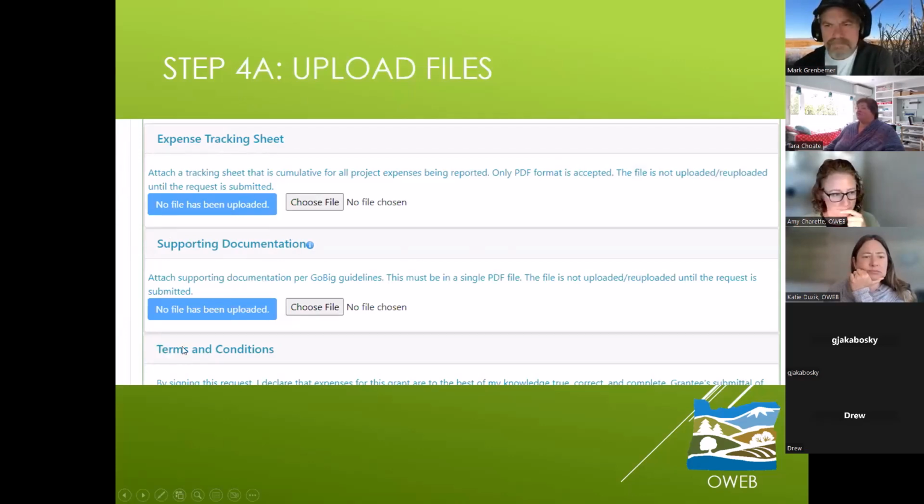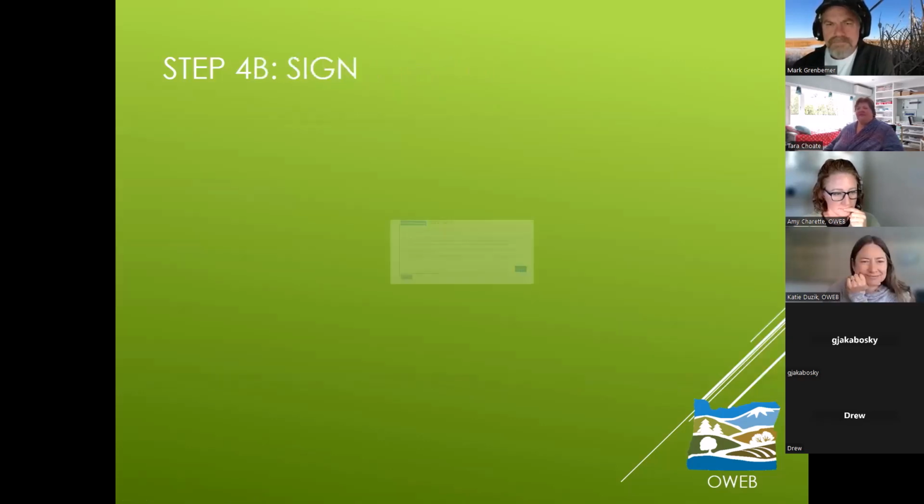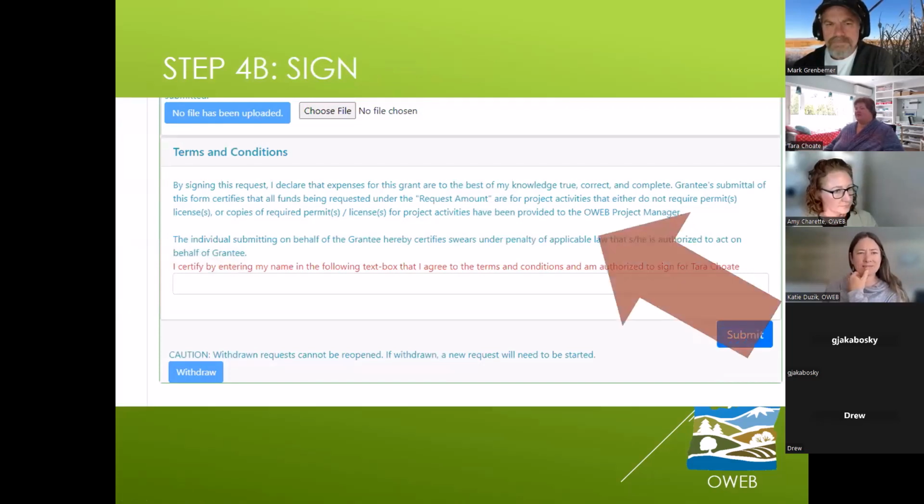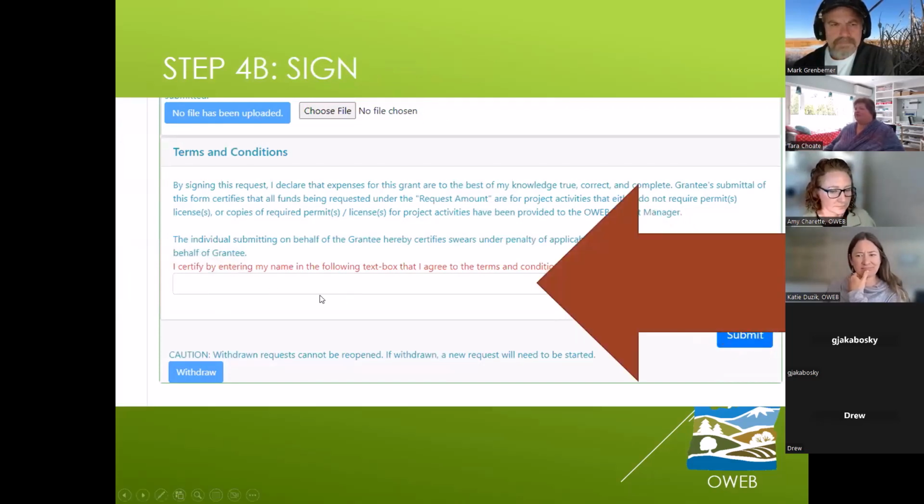And then you're going to upload supporting documentation such as your receipts and invoices over $250, or your salary, wages, and benefits backup, or travel logs, or things like that. And then last but not least, you are going to sign down here. You're going to enter the name of the person filling out the form, and you're going to hit submit. That is really all there is to it.